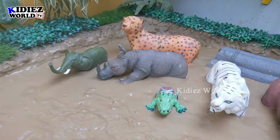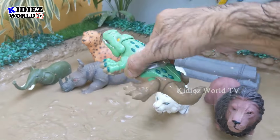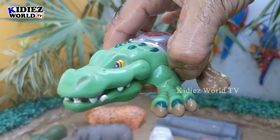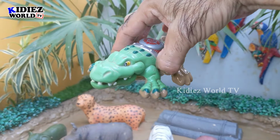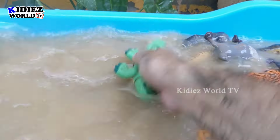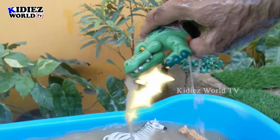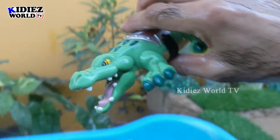And the next one we have is crocodile, which is a very, very big wild animal. In fact, the biggest wild animal, as he has around 1500 plus kg of weight. And this one is a very, very long and big wild animal of Africa. Let's make him clean. Here we go. Crocodile.